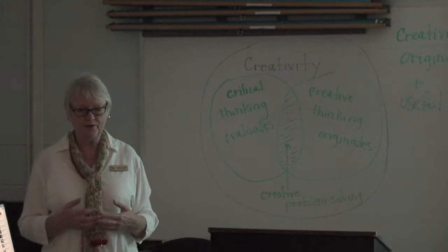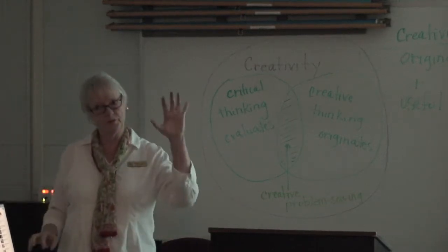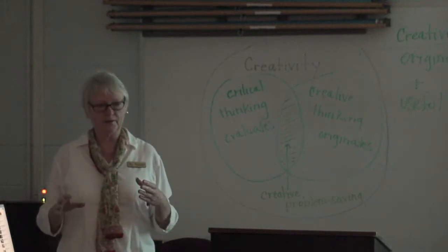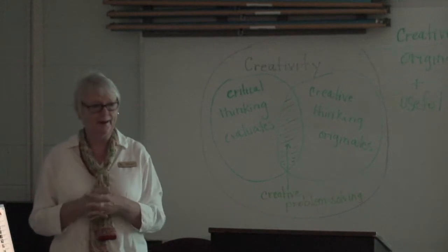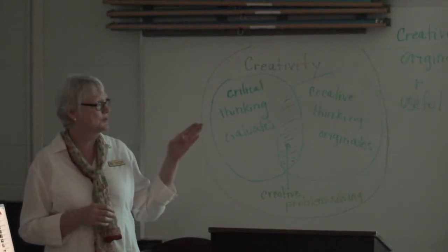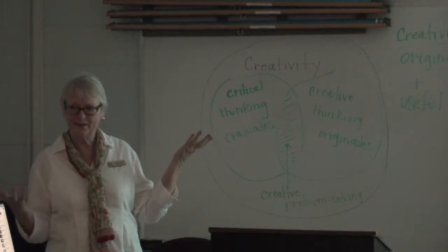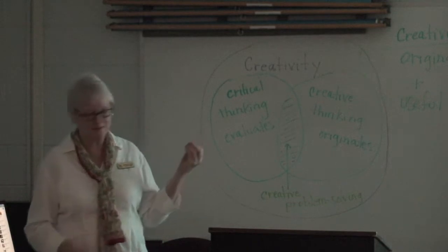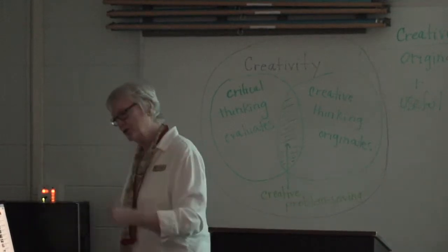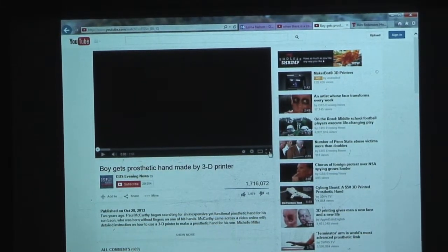A lot of people, when they think about creativity, think that's just for artists or musicians. But being creative can happen in any field and in many ways. This is a story about a 3D printer. Have you all heard of these? Yeah, we have one or two here, actually. This is how somebody made really excellent use of a 3D printer. I'll just go ahead and play this news story if I can get everything to work here.